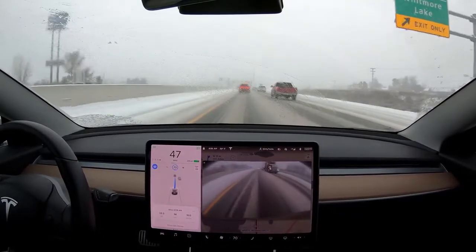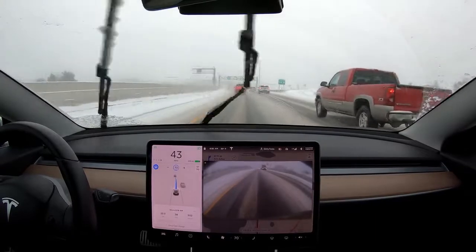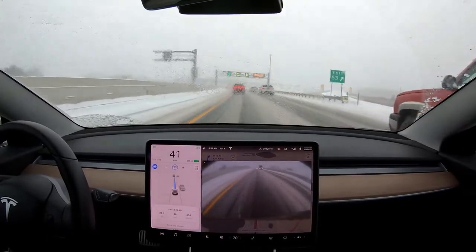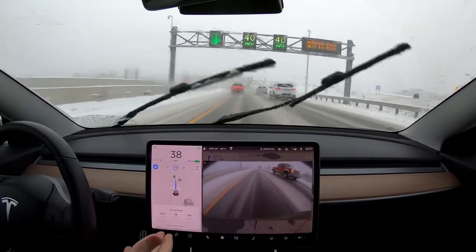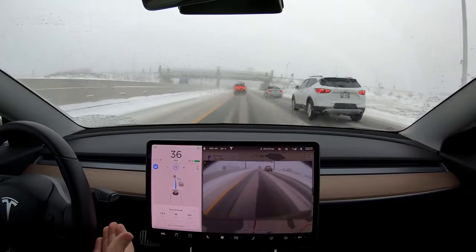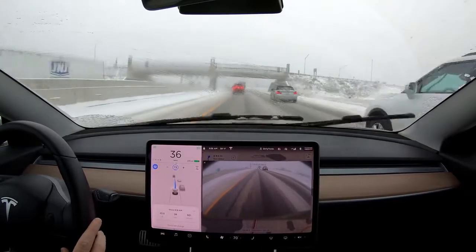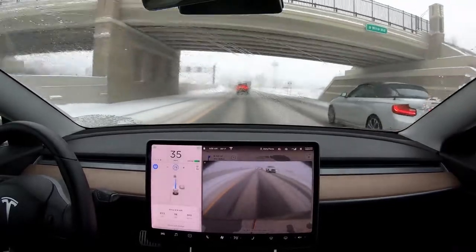All right, a little bit of braking here. So this part of the journey, I'm insanely impressed right now. I haven't done anything in a while, and Navigate on Autopilot is still on. The car is staying in the lane really well. Yeah, the beginning was a little sketchy, but I'm pretty impressed with this right now.